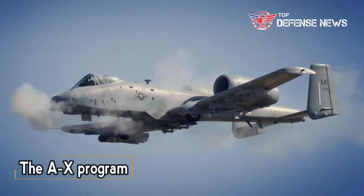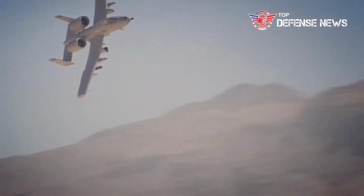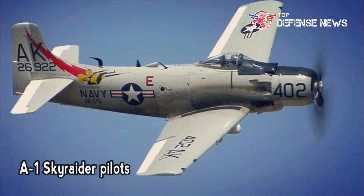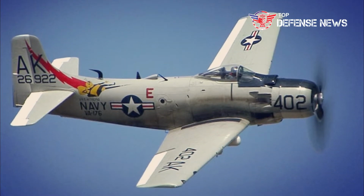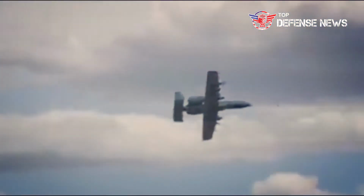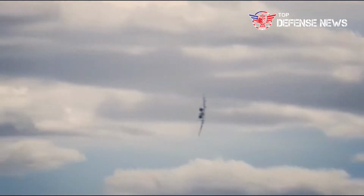The AX program called for an inexpensive aircraft with good low-speed maneuverability, long loiter time and an emphasis on survivability and firepower. The developers consulted A-1 Skyraider pilots with operational experience in Vietnam and revised their proposal in the summer of 1970. The new proposal specified a 30mm rotary autocannon with a rate of fire of 4,000 rounds per minute.